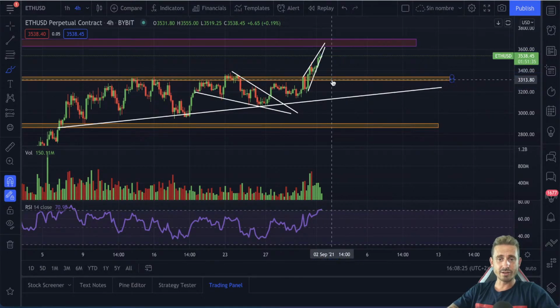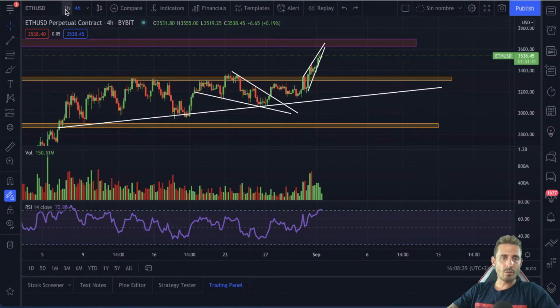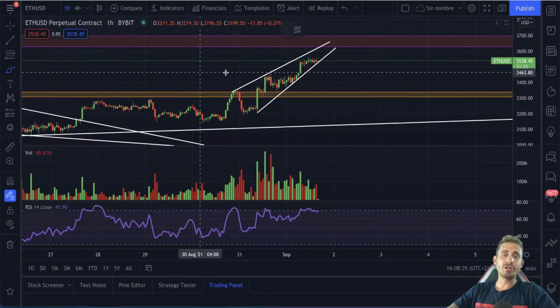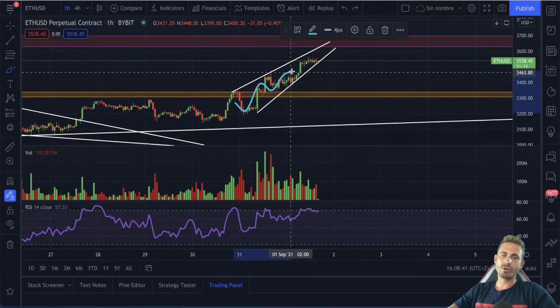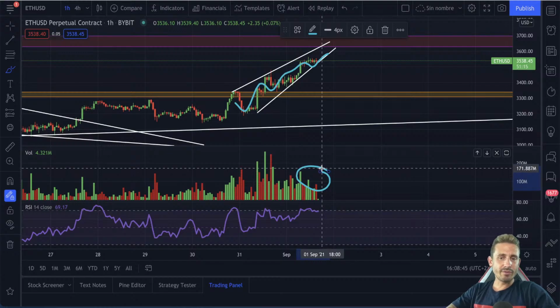We might see a little bit of volatility dipping below the 3,300 because on the 1 hourly we can see that we're having this ascending wedge pattern. Now ascending wedge patterns are usually bearish, so there is a little bit higher chance of this breaking down, guys, especially after this run up. Okay, the volume now, we are losing volume now.